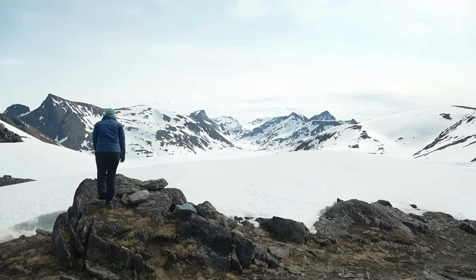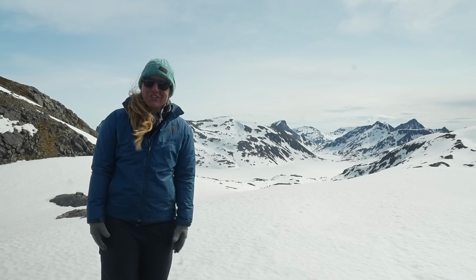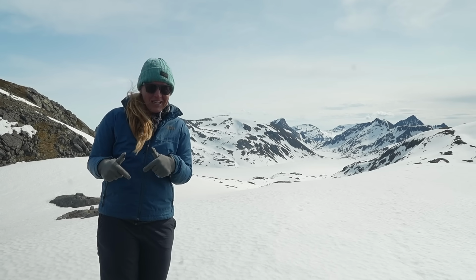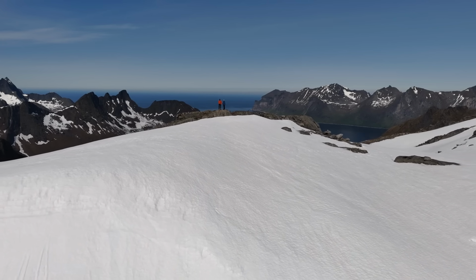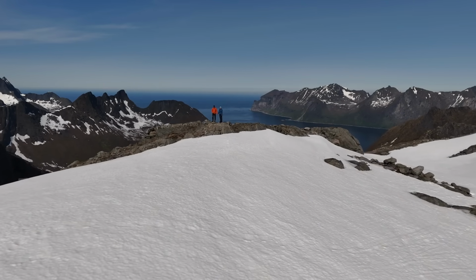You can really see why this island is so popular and famous for hiking. The views are just incredible. And this isn't even, I don't think, one of the top 3 hikes on this island. It was just one of the ones that was easiest to access from the boat. But this is amazing. Just the snow in one direction and then the fjord in the other.